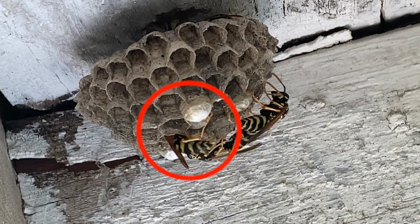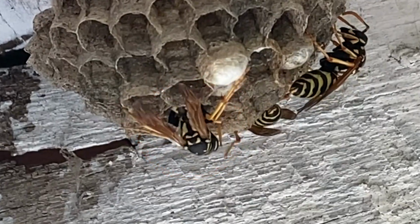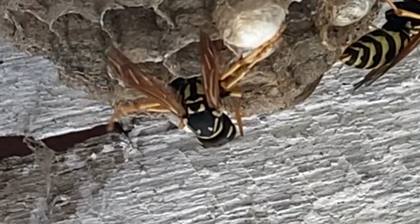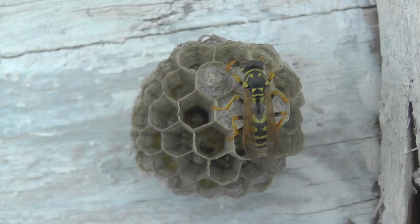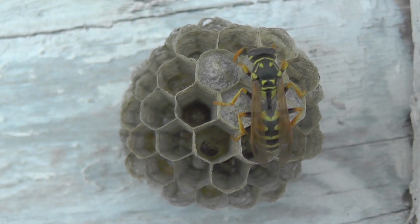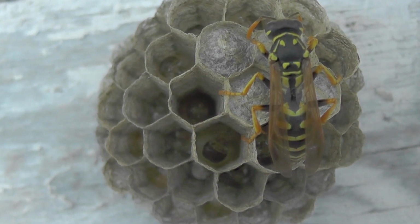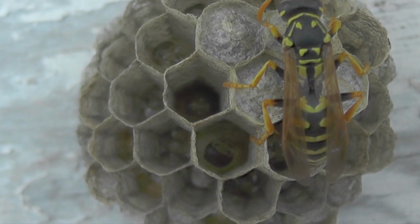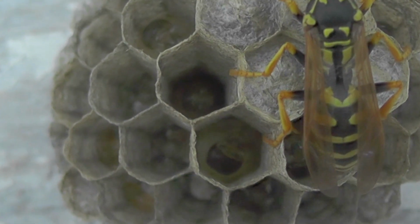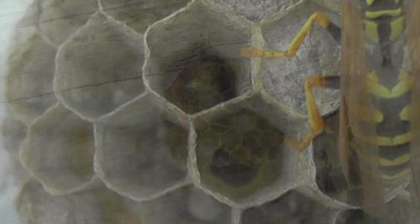We'll show you what it looks like when the wasp queens lay eggs inside the cells, which is what you see here. We'll show you all the life stages inside the nest, from the eggs to the newly hatched larva, to the mature larva, all the way through to the pupating larvae that become adult wasps when they chew their way out of the cell after pupation.